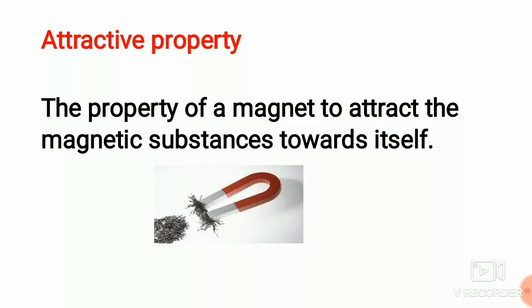The property of a magnet to attract magnetic substances towards itself is known as attractive property of a magnet. The property of a magnet is always maximum at the ends, called the poles of the magnet. The attraction is maximum at the poles of the magnet. To show the magnetic force is always maximum at the poles, you need a magnet and some iron filings.